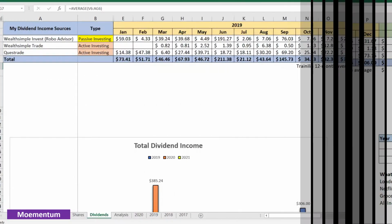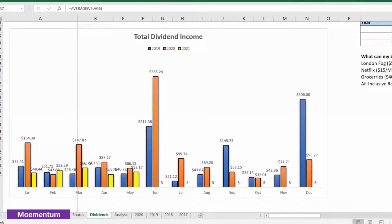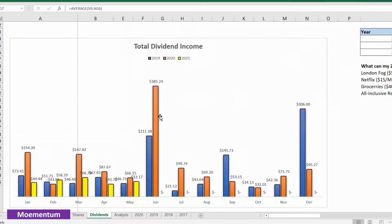If I scroll down and give you a little bit of that visual in terms of the graph, you notice here the different years, 2019, 2020, 2021. Our largest amount of dividend in all the years since 2019 has been in June of 2020. We'll have to wait and see how that amount is going to be reflected at the end of this month.